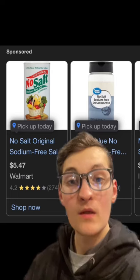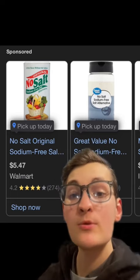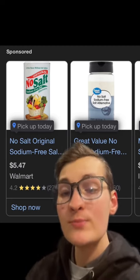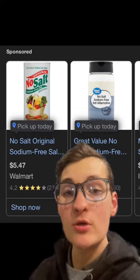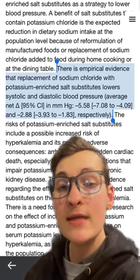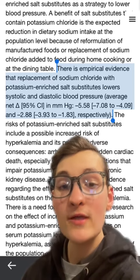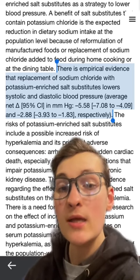The second option is potassium-enriched salt substitutes, either replacing table salt or simply making a 50-50 mixture, as we do have fairly consistent evidence indicating that potassium-enriched salt substitutes are an effective strategy to lower systolic and diastolic blood pressure. So while you may have heard of sodium restriction before, potassium enrichment may be just as, if not more, effective.